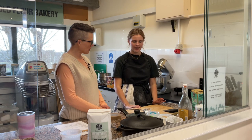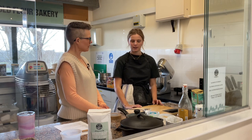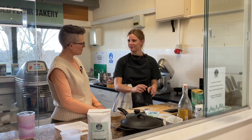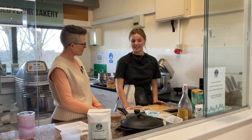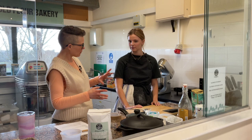What recipe are you making for us? We're starting with the jalapeño and cheddar pretzel bites. Okay. They are just mini versions of the pretzels without the knots, so they're really, really easy to make and they taste great. And is this a recipe you found somewhere, or created?